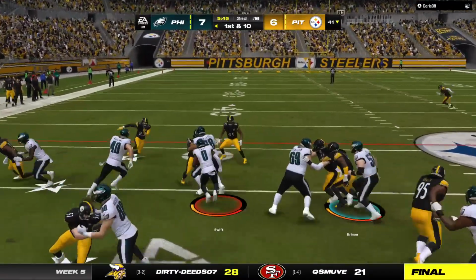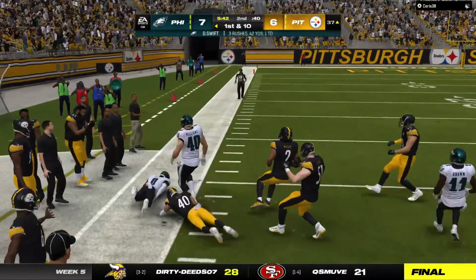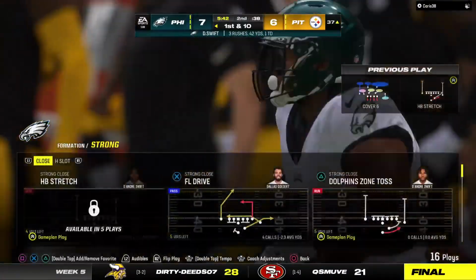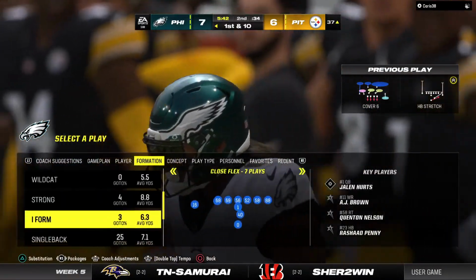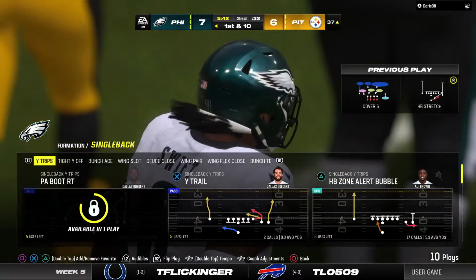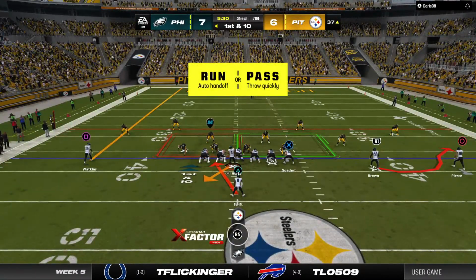On 1st and 10, it's Swift. But he's going to be out of bounds, but not before he takes it inside the 40. 42 yards rushing for him now on just his first 3 carries. They went with the nickel look defensively, so they had 5 defensive backs in there. Didn't help them stop the run.